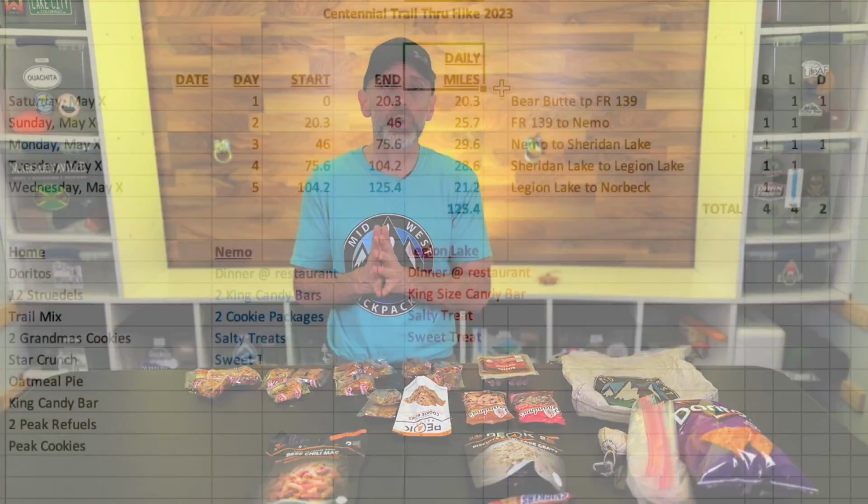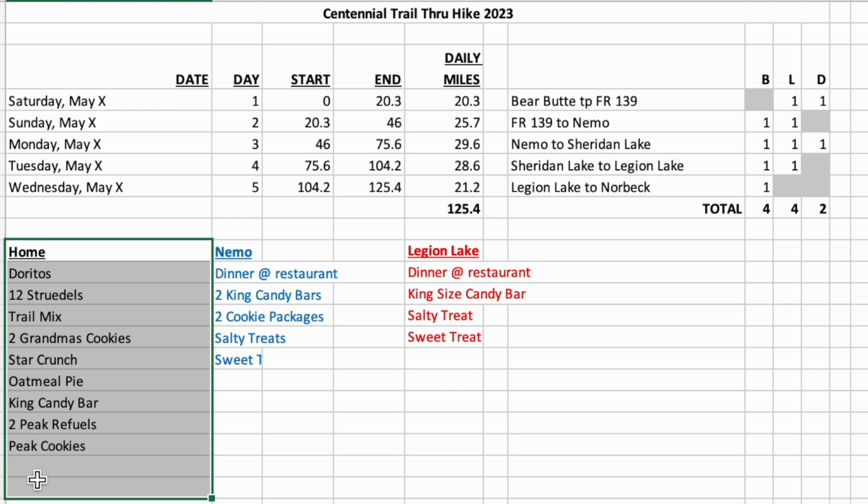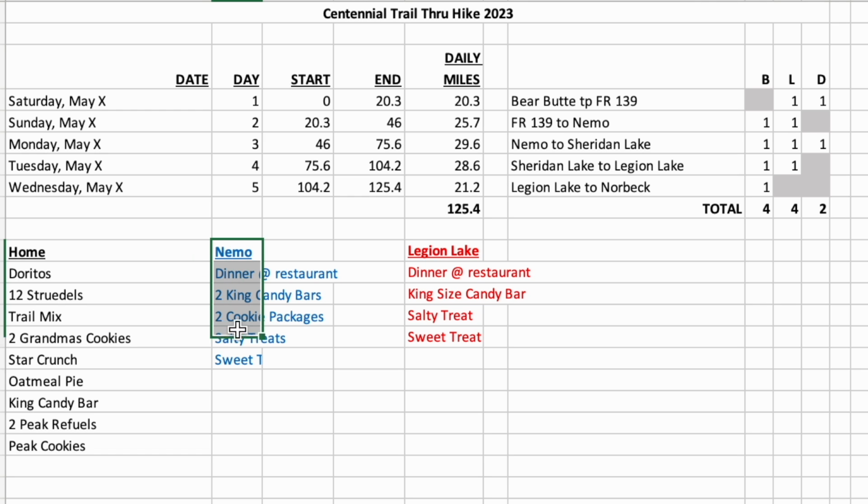you can see here I did this spreadsheet showing you how many miles I plan to hike each day. Down below there you see in black that I have what groceries I'm buying before I go. And then in a different color I have what groceries I plan to buy when I'm in Nemo. And then I'm going to keep on hiking.